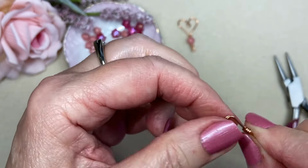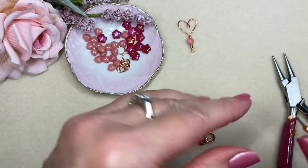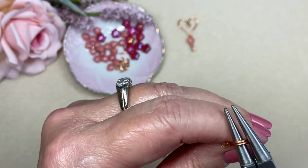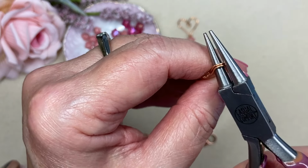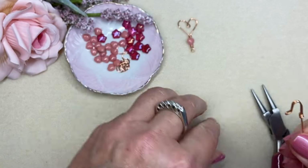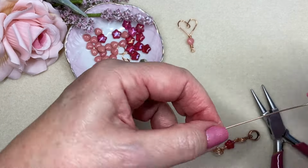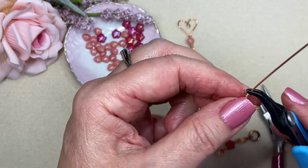I'll adjust it. Sometimes I pinch it closed. Now that may, yeah, it's not too bad. I need a little bit of width to the back here just because of the width of that halo bead. But you can make those adjustments. You can hand shape, hand sculpt your clasp after you have everything on. That looks great. And now to finish up, we just do a simple wire wrapped loop on this end.